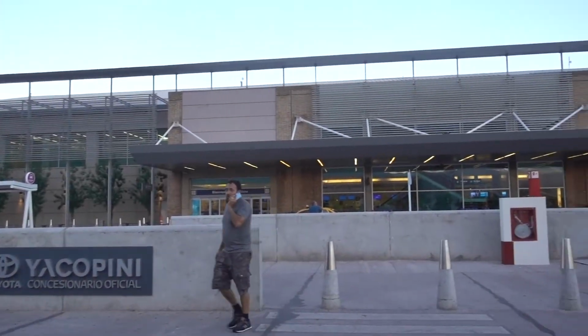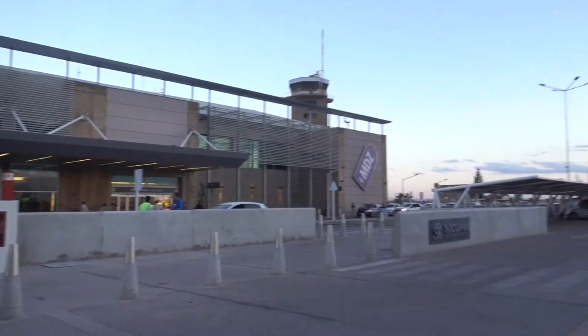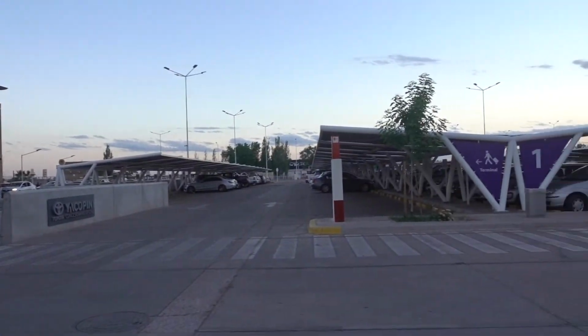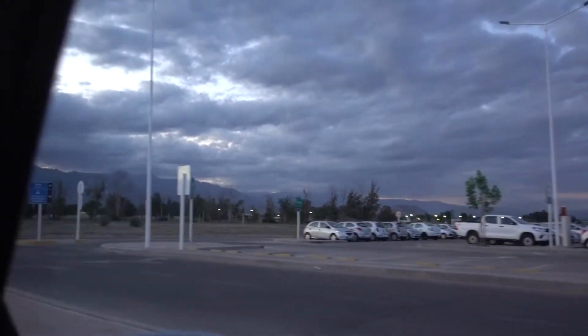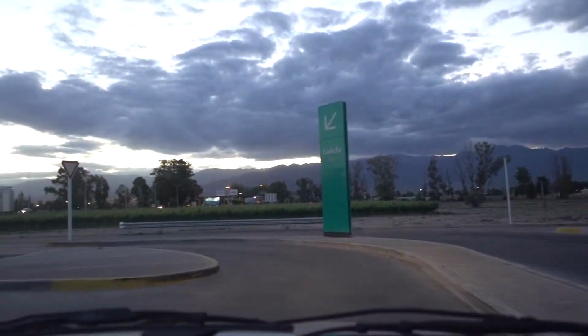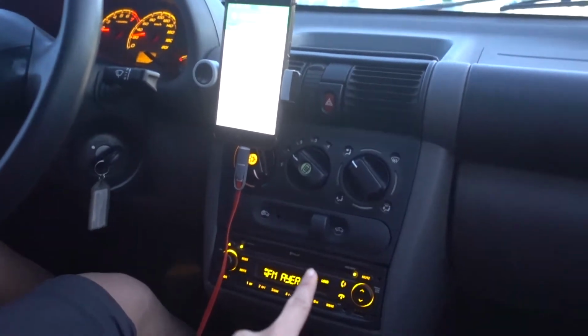The airport, which we concluded looks like a shopping center because this is the car park. So yeah, the check-ins, and we agree that the skies and the mountains here look beautiful. And then we look at the car interior and we are so not used to this. Look at that. There's a slider there.